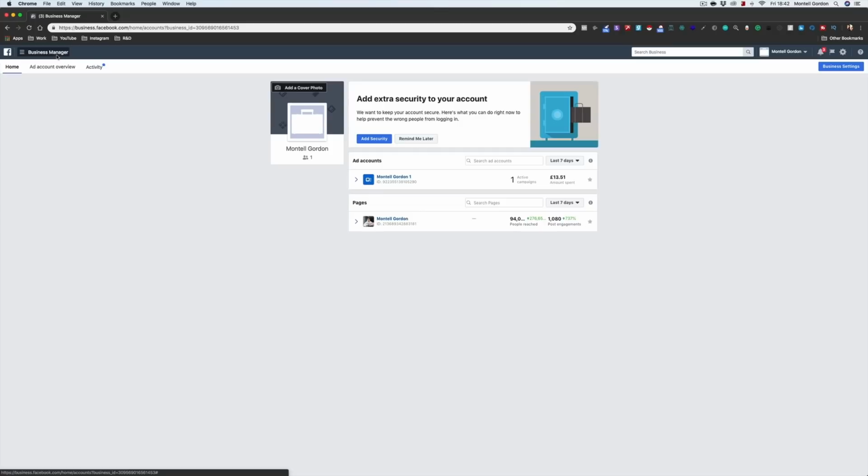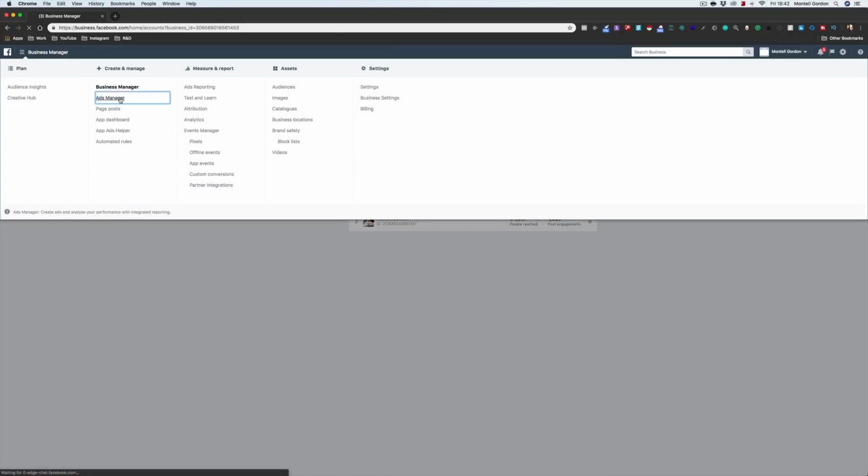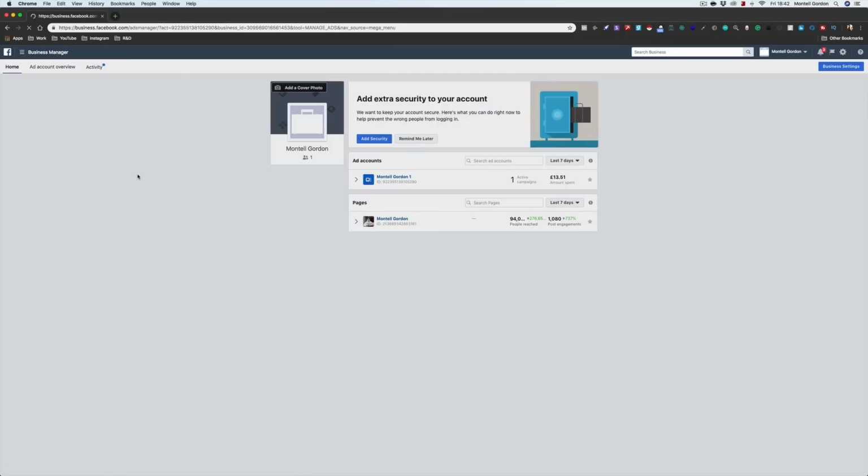Now I've got an ad running, so you're probably going to see that. Yours is actually going to be blank. But then you want to click the little burger icon and press Ads Manager. Ads Manager is then going to load up, when mine finishes loading, my Wi-Fi is extremely slow.